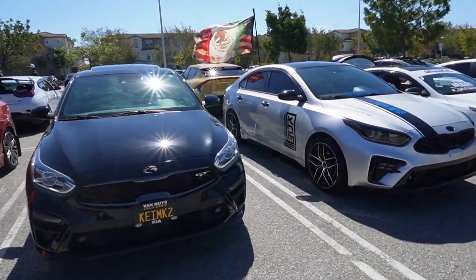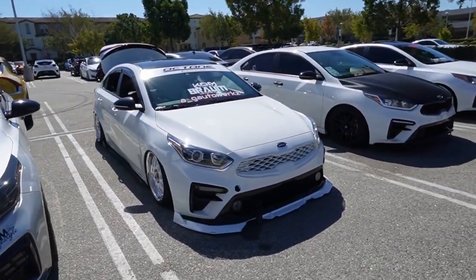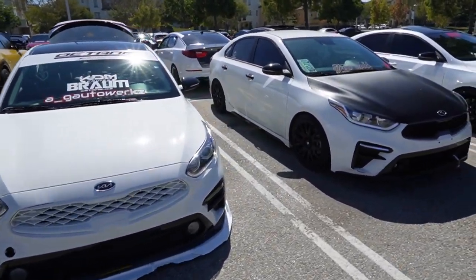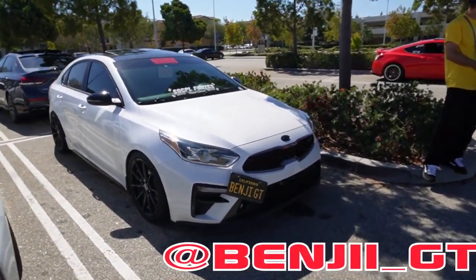All generations, including the newest, which is really cool to see. This one on bags. All the way to the leader of our group, which was my boy Benji over here.